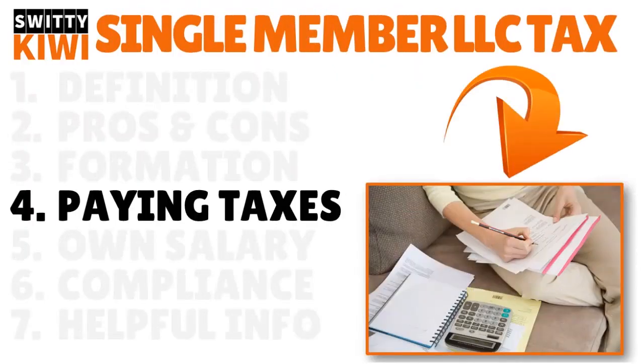Let's talk about paying taxes. So, paying business tax as a single member LLC. This is important. Now, I want to clarify things. By default, and this is just by default, your single member LLC is taxed as a sole proprietorship. So in that case, the IRS looks at your LLC as what they call a disregarded entity. Disregarded entity. That means that even though it is legally a separate entity from your person, you and your small business are one and the same for income tax purposes. So you need to file the same income tax return.